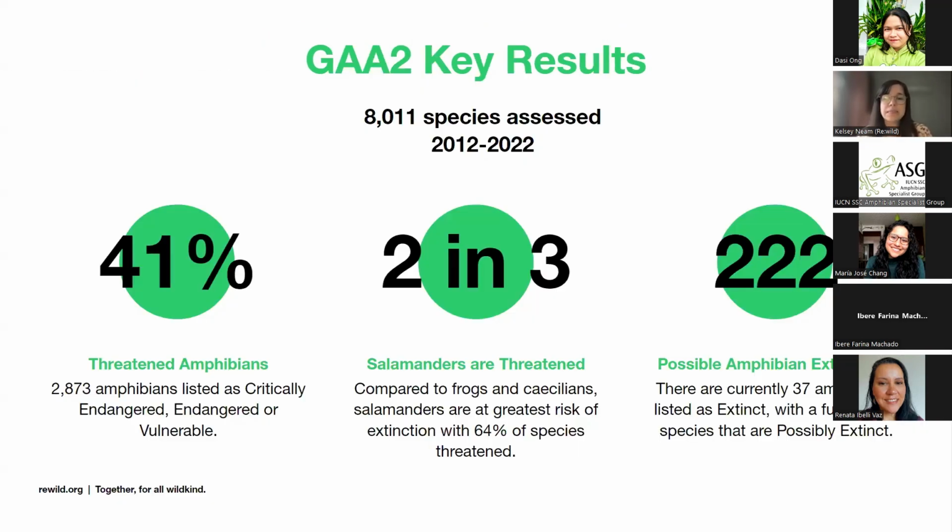The GAA2 was completed in 2022. It evaluated the conservation status of over 8,000 species of amphibians, which represented 94% of all known species at the time. The headline finding of the GAA2 is that 41% of amphibians are globally threatened. This is up from 32% that was estimated in the first Global Amphibian Assessment in 2004, so quite a jump.